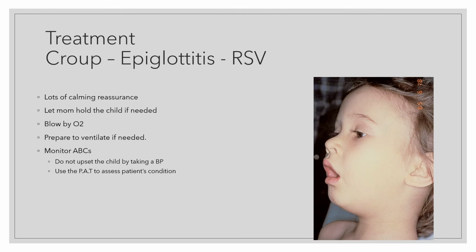So how do we treat these types of patients? First off, I want you to look at the picture of this child on the right. We have a child that appears to be just staring off in the distance. Mouth is open, they're sitting upright. What did I say that was indicative of? That's the epiglottitis look that I want you guys to look for and identify when we're walking into the room, okay?